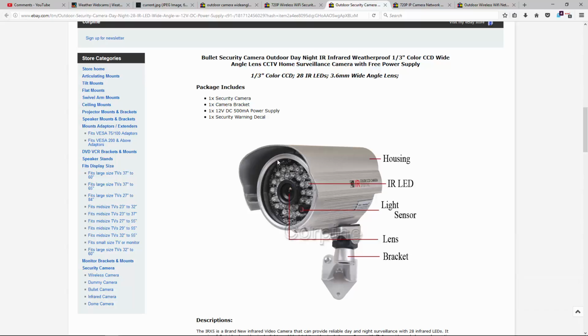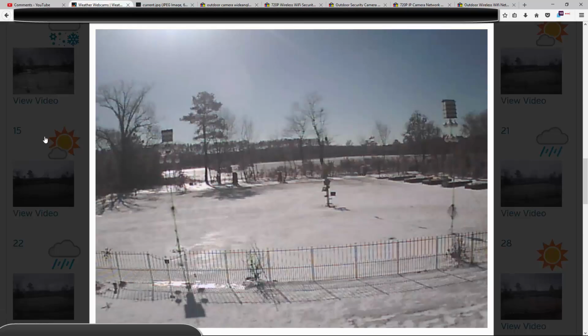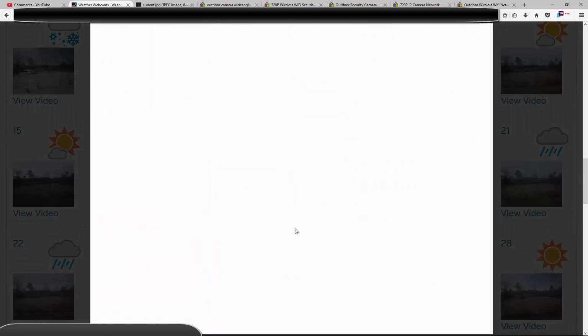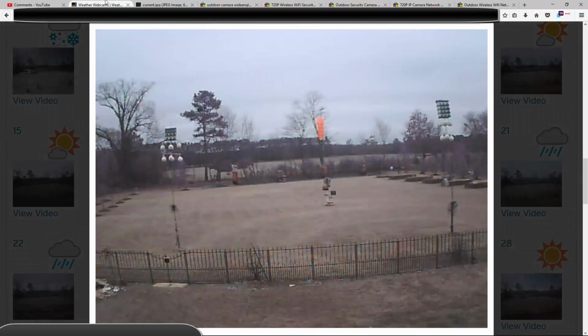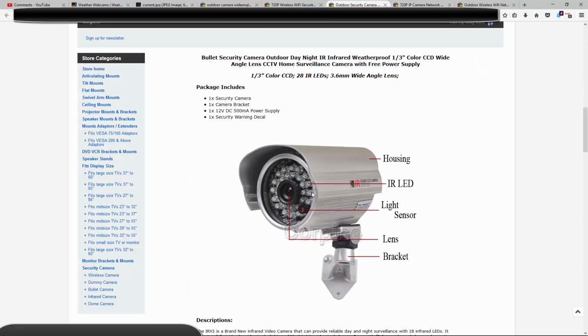So big thing to note is once in a while you might have to knock down spider webs. In the daytime, spider webs tend not to be a problem. With something like this, you won't notice too much of a difference. But at nighttime, if there's a spider web, it'll be almost like a light flashing right back into it. That's a big thing to note when you're doing that. So once in a while, you're going to have to clean it out.